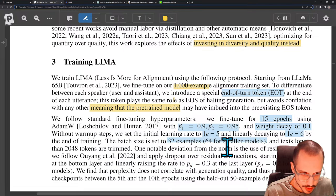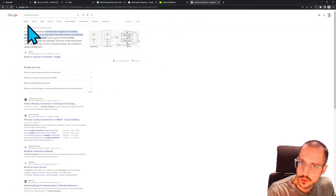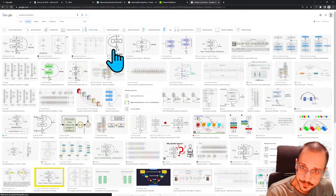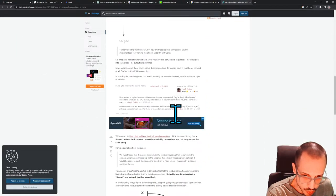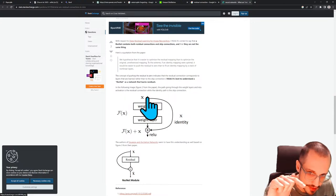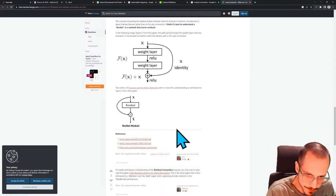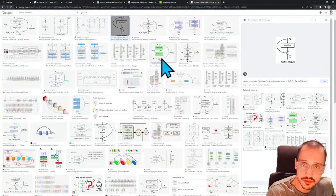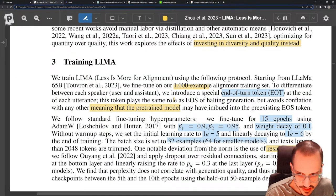One notable deviation from the norm is the use of residual dropout. Okay, so residual dropout is dropout within residual connections. Residual connections, also called skip connections, are whenever you have a path that goes around a block, right? So let's say you have a multi-layer perceptron or something. You can have a path where the input doesn't necessarily need to go through all the layers. It can just skip around and go to the end, right? And residual connections are very good for a variety of reasons, and pretty much any model architecture you see has all these residual connections all over the place.